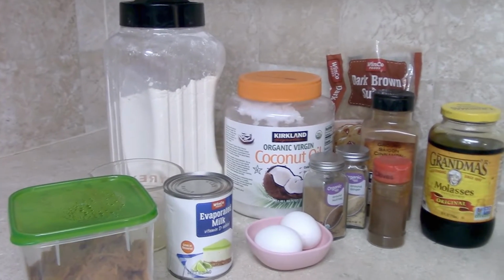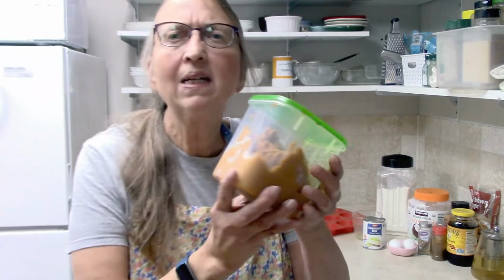I had some pumpkin still left over from the big can that I opened when I made some pumpkin bars, which I shared in the last video. You guys gave me some great ideas. There was pumpkin bagels and pumpkin scones and pumpkin rolls, and I was like, whoa, all of it sounds great. I'd love to do all of it.